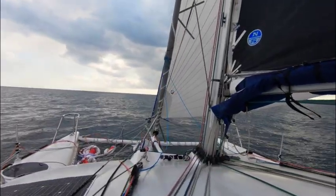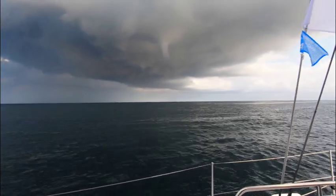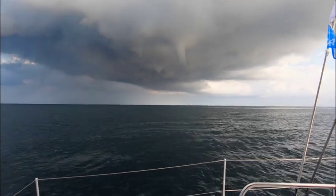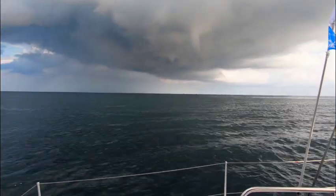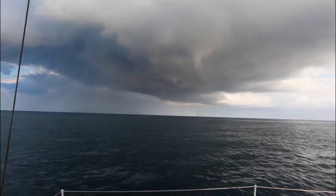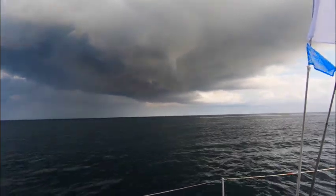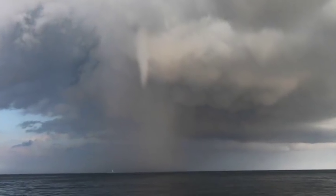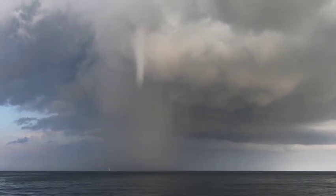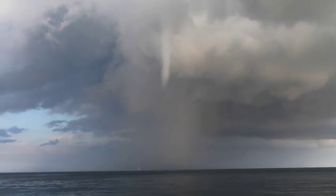And up there in the distance, that's Sueños. Right, we are currently trying to run away from this tornado-y shaped thing. It kind of looks a bit better at the moment. I think it's actually just dissipating. Yeah, it's dissipating. Right. But let's still get the hell out of the way. That is a mini tornado waterspout forming just above Easy Tiger again, to the side of us.